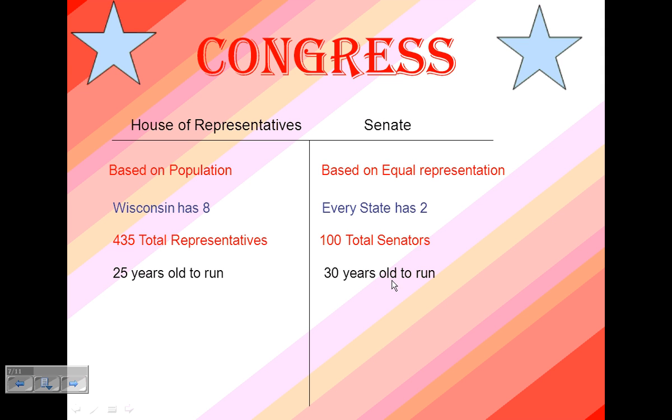You know, look at that Senate, 30 years old. Mr. Sulik is just about ready to get his campaigning gear and run to become senator. Only a year away, he can become a senator.